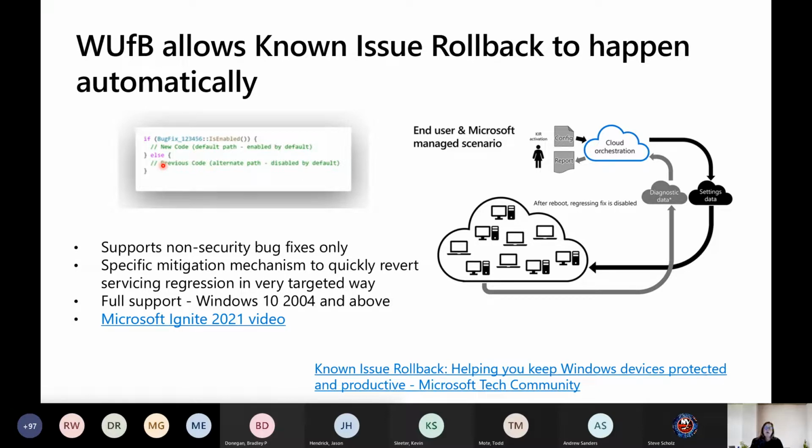And so this is how we're doing that. You can see the full details in the Ignite video. Of course, these slides will be available later, and you can take a look at what that looks like. But there are a couple of important things to know about this. One, it doesn't happen very often because it only applies to non-security fixes. If we're patching a vulnerability and it breaks something and becomes a known issue, we're not going to use known issue rollback, because that's a security patch and we want that machine to be secure. We don't want people uninstalling that security patch.